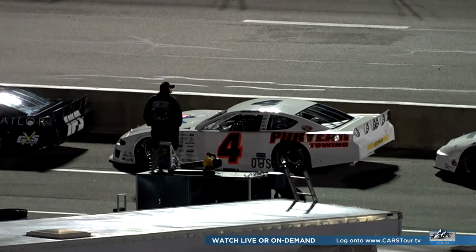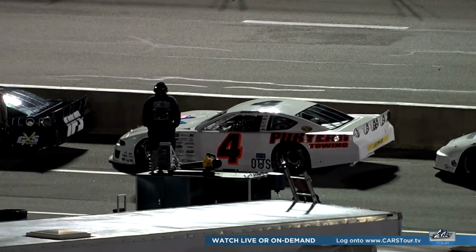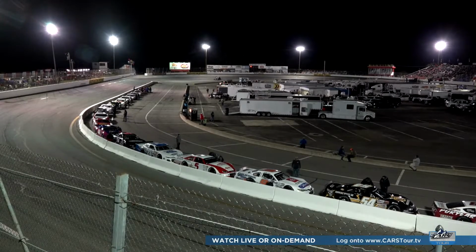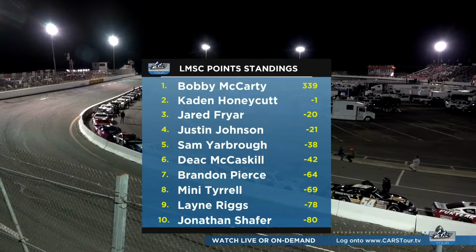Now there's the driver that's second in points, just 1 point behind, but a bunch of cars behind from qualifying. Yeah, Kaden Honeycutt could be starting deep in this field, I believe back in about the 17th spot or so. It's going to be a very tall mountain to climb for Kaden Honeycutt. However, it's been done before. When has it been done? By Bobby McCarty. So it's been done.